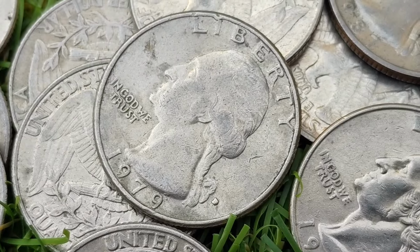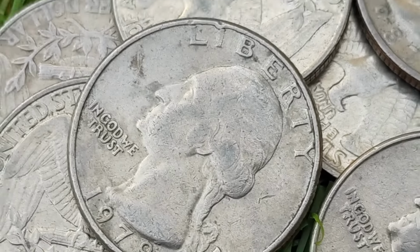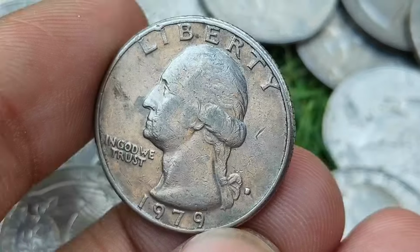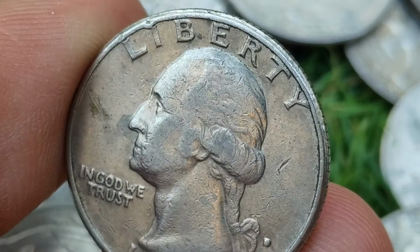The most rare and valuable 1979 D-era Washington quarter-dollar coins. This includes exciting history, real auction values from $1,000 to over $10,000, and a powerful introduction designed to hook your viewers from the very beginning.